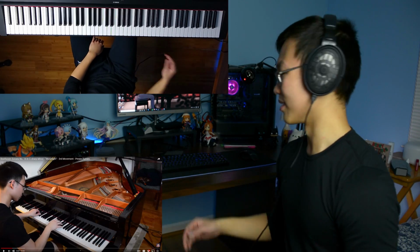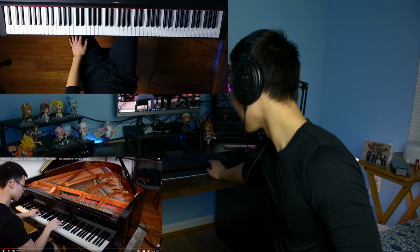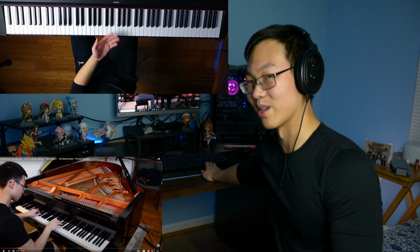yeah, this pedal can do half pedal. It has varying degrees of on and offness, I guess, but it still doesn't compare to a real pedal doing half pedal. And again, this is not a knock against electric pianos, because electric pianos are great, but this is just one of the differences that I wish I could do on this.